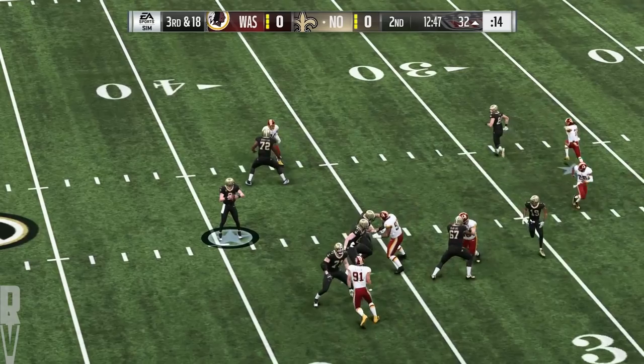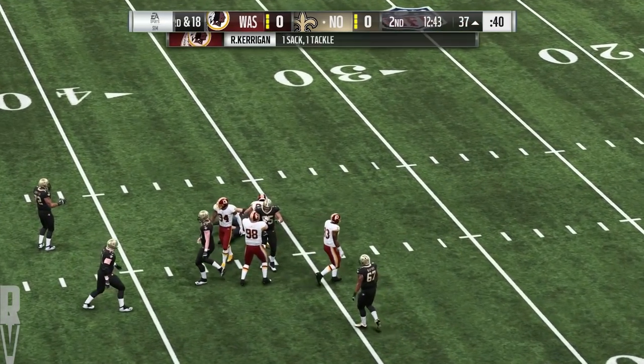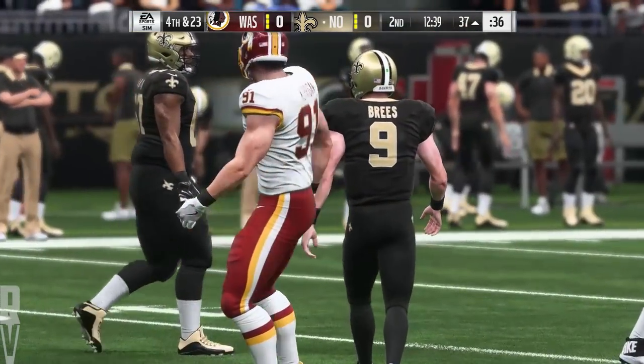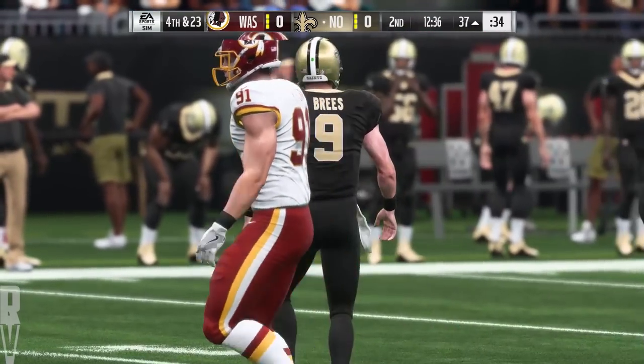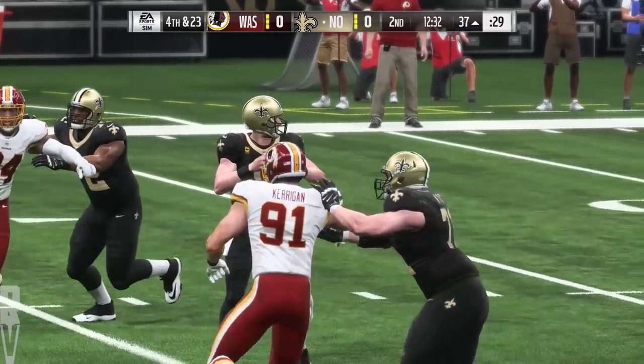From the gun, it's Brees. Nowhere to turn here, and he's going to go down. Back at about the 37-yard line. Ryan Kerrigan. He's the one that gets him down. It'll be a loss of 5, and it'll bring up fourth down.